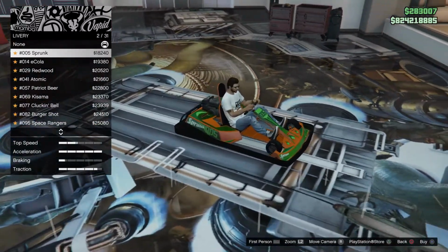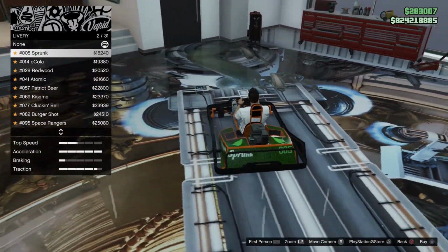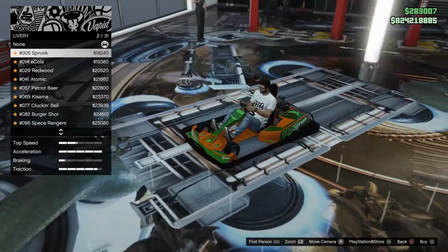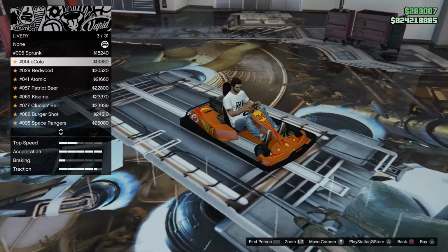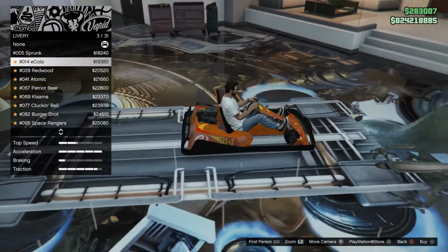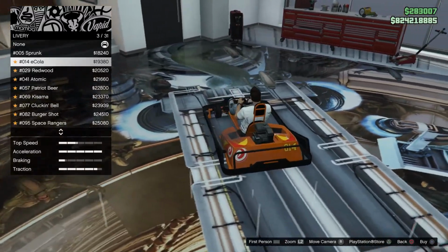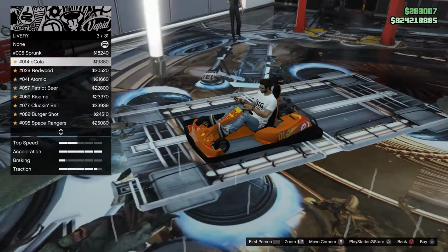The second main difference is that the Dinka Veto Modern has over twice the amount of liveries available for it than the Dinka Veto Classic does. So again, the Dinka Veto Classic has some front shield options which the Dinka Veto Modern doesn't have, and then the Dinka Veto Modern has over twice the amount of liveries available to it than the Dinka Veto Classic does.